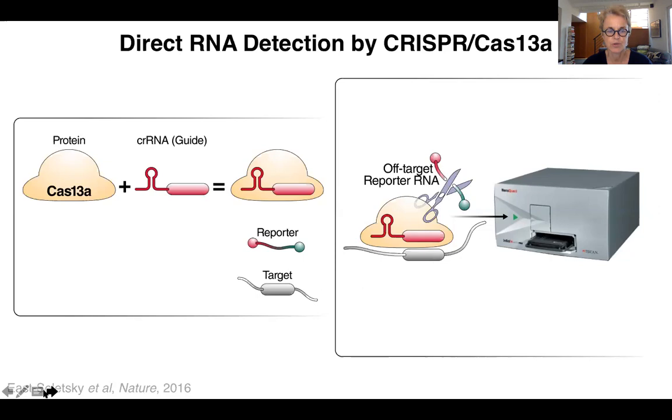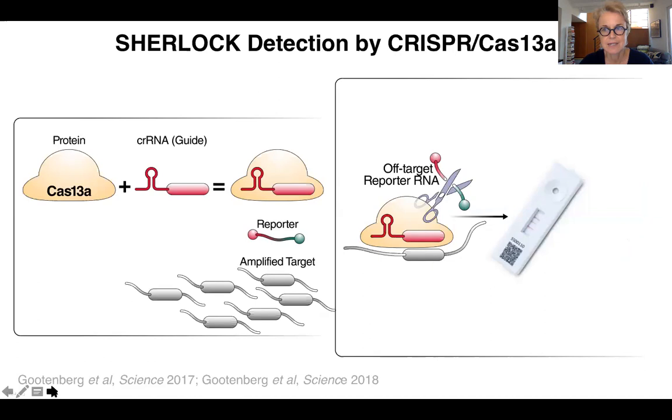And that happened in 2016, when Jennifer first described this reaction. However, when she did this, she also reported that the LOD, or the limit of detection, was rather poor and was in the range of 100,000 per microliter, not close to a range which would be suitable for a viral diagnostic. So that's why in 2017, the Sherlock assay was developed by the group of Feng Zhang at the Broad Institute, where they cleverly combined the Cas13 assay with a pre-amplification step.